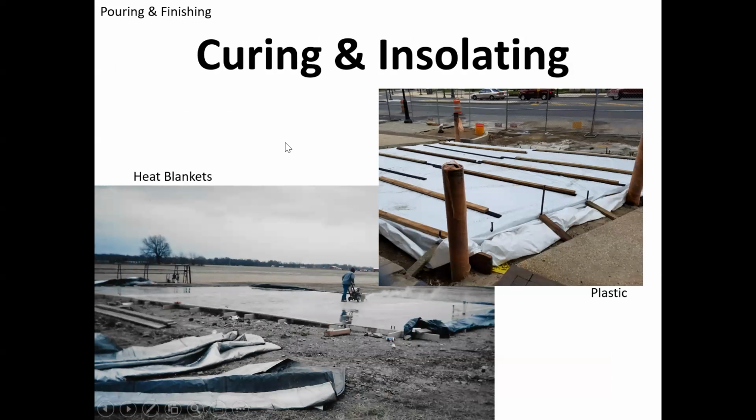When we talk about curing in cold weather, you can go out and use plastic. Sometimes both of these, I believe, are actually really thick heated blankets. But sometimes you can just get away with plastic if it's not going to get too cold. But a lot of times you want to use heated blankets or something.